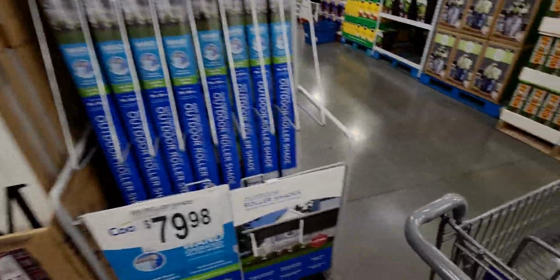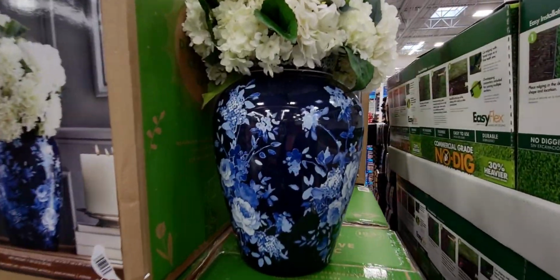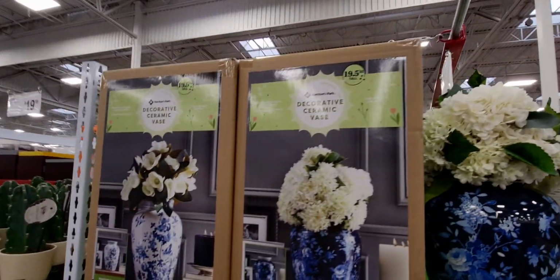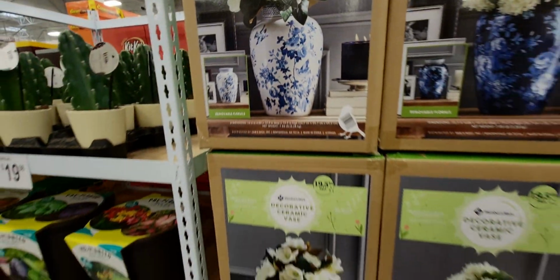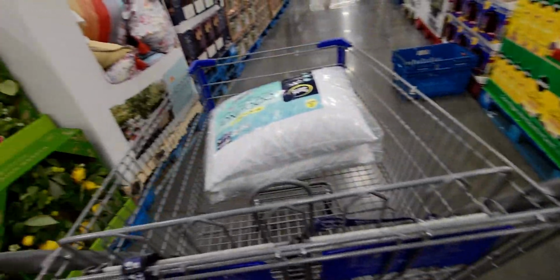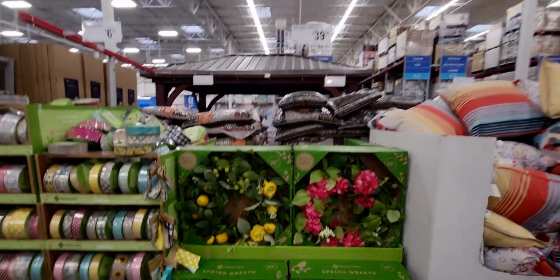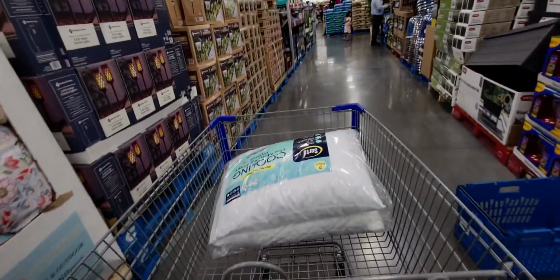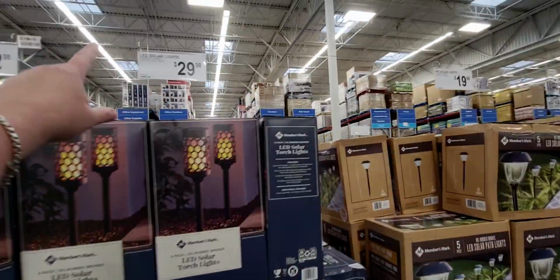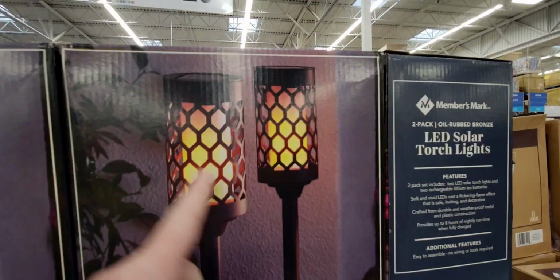They're really, really precious. Oh, look at this, too. Decorative ceramic vase. $59.98, 19.5 inches tall. There's a blue pattern, this like white with the birds on it. Beautiful. And then they have wreaths here, $39.98, 26 inch wreaths, $39.98. Those are pretty. Loving those. And what else? There's more. There's more. LED solar lights, $29.98 for two pack. LED solar torch lights. They have this like really cool little honeycomb design to it. Yes, I love those.